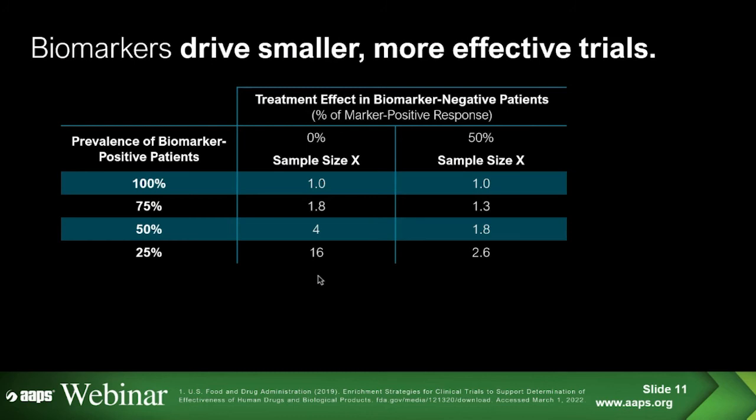Now, this assumes that biomarker-negative patients have no response. And even if they have a 50% response rate by current standard therapy, you can see as the biomarker positivity drops, clinical trials still must be quite a bit larger, though this increase now is linear as opposed to exponential.